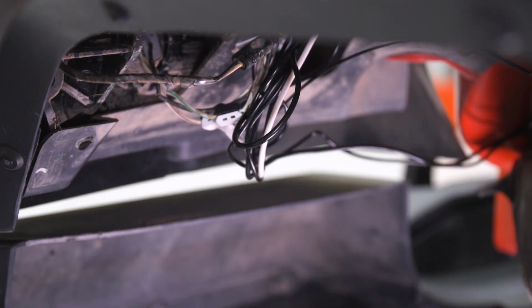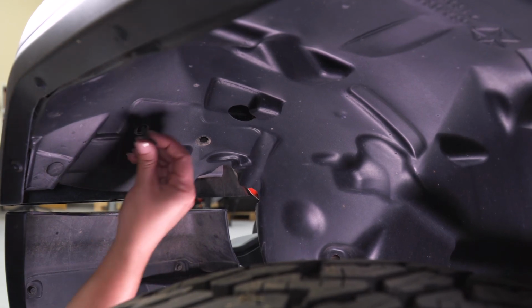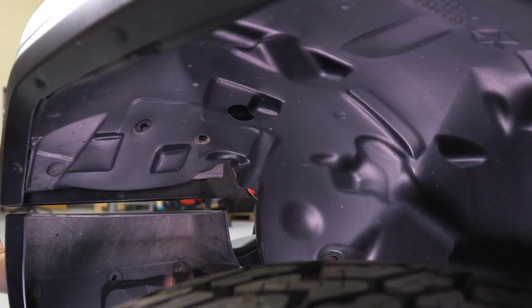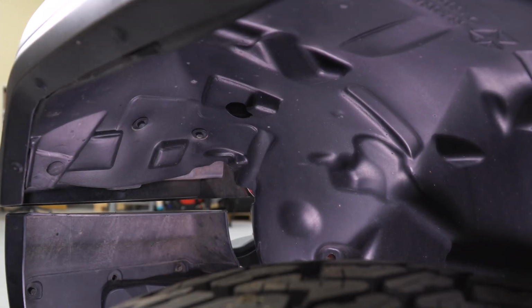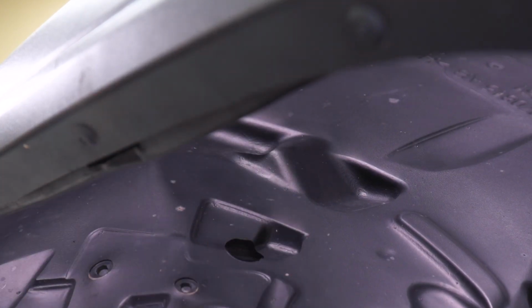So once that's in place, what we can do is put our inner fender liner back together. We'll start with our clips, get everything lined up. We can grab our 8mm screws, put those into the front. Tighten those up with our 8mm socket. Grab our 10mm bolt and tighten that up with a 10mm socket. Then we can repeat that process on the other side.